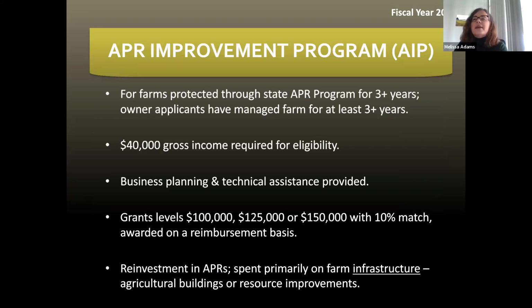So now I'm going to be talking in a little more depth about this particular program, which again, the APR Improvement Program or AIP, is for farms that have already been permanently protected through the state APR program for at least 3 years. The funding goes to owners, and the owner applicants have to have managed the farm for at least 3 years. We could have co-applicants, an owner and an operator apply together, but the funds would go to the owner. So we can work together with you on that.